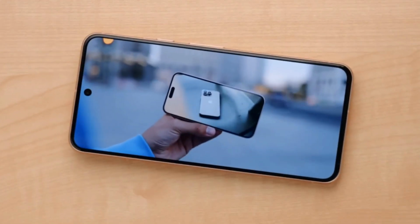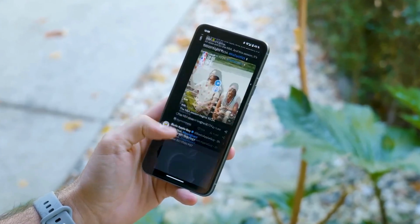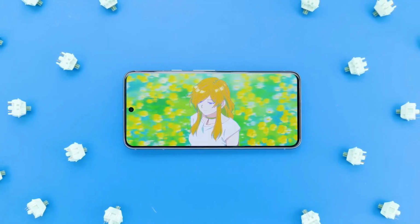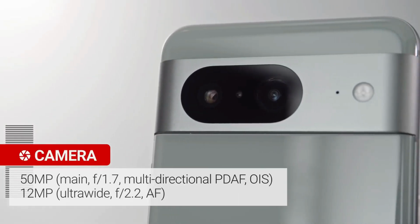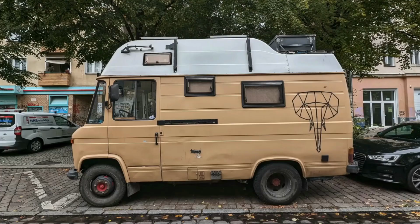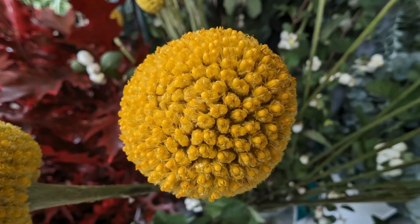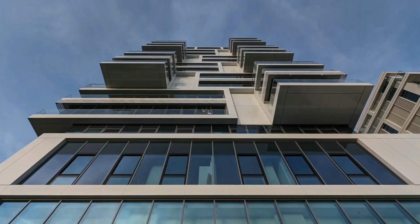Everything looks sharp and colorful on its 6.2-inch screen. It's a win for outdoor use and watching HDR content. This device boasts a 50 megapixels main-wide camera with advanced image processing. In addition, there's a 12 megapixels ultra-wide camera with a wider field of view, allowing you to capture more in your shots. The 10.5 megapixels front camera is perfect for selfies and group photos.